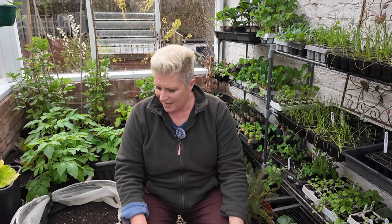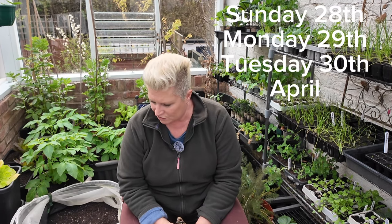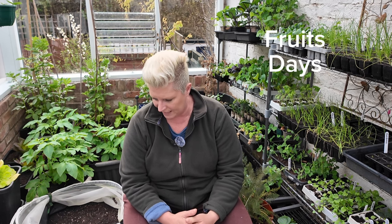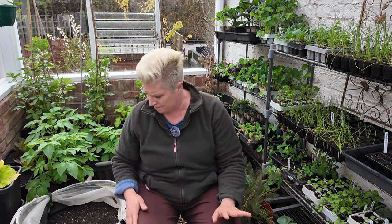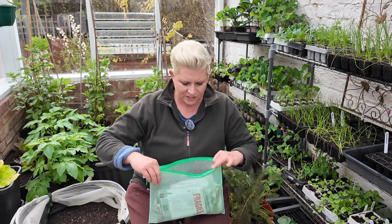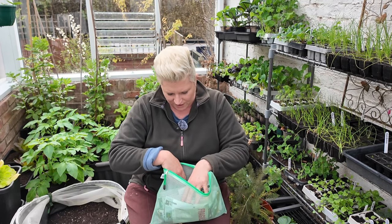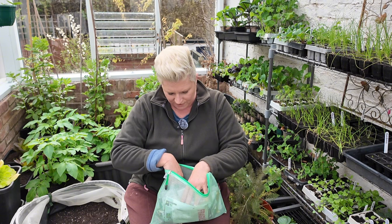And then the last moon phase days in April are fruits days again. And that is Sunday the 28th, Monday the 29th, and Tuesday the 30th of April, all fruits days. So I now sow my first lot of dwarf French beans. Dwarf French beans are really quick growing. They're not like climbers. They can go in very fast and they grow very, very fast.